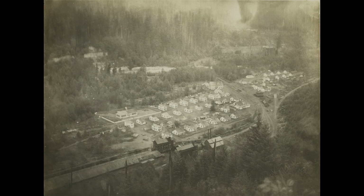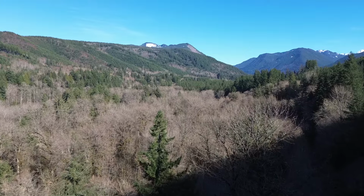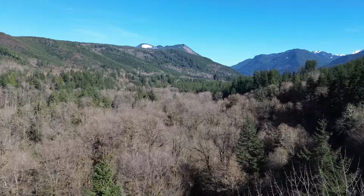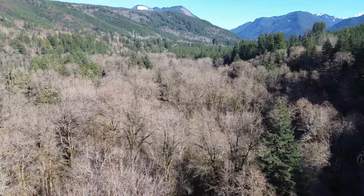This is Fairfax, Washington in 1910 in the Carbon River Valley near Mount Rainier. Fairfax was a coal mining town from 1890 to 1920, and now it's just a ghost town. And this is Fairfax today. The town is mostly gone, and Mother Nature is slowly reclaiming what belongs to her. So come with us as we explore and discover what remains of Fairfax.